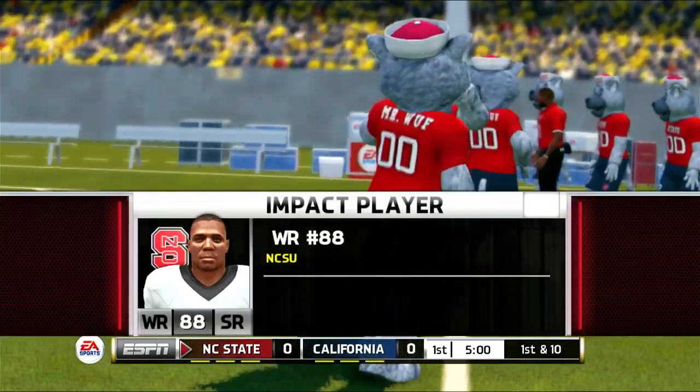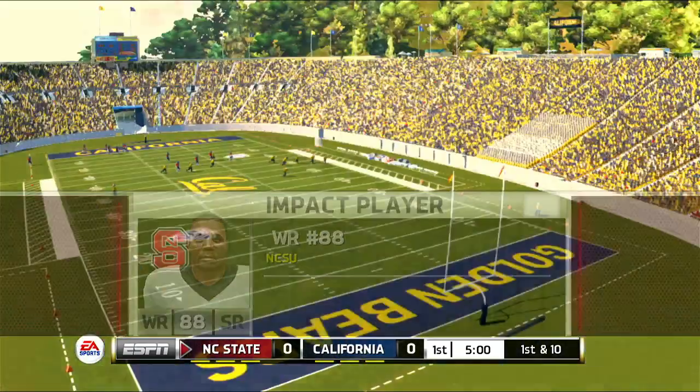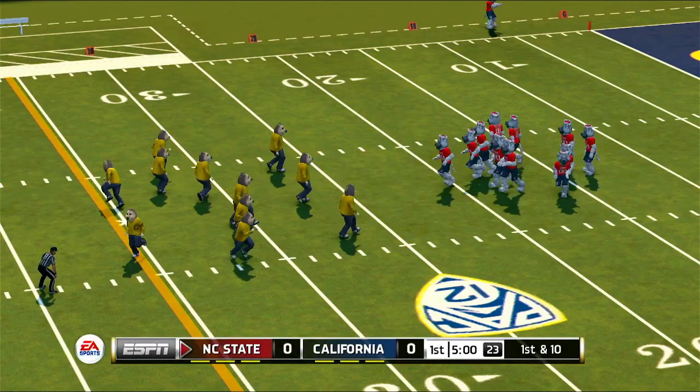NC State's coaching staff, they know they've got a star wide receiver. They know it's going to be a hostile environment. With that, we went to practice this week, Kirk. They had the crowd noise pumped up pretty good getting them ready for this game.